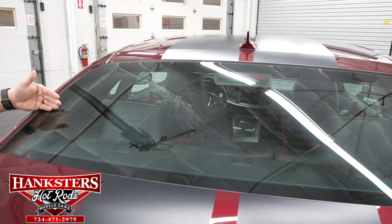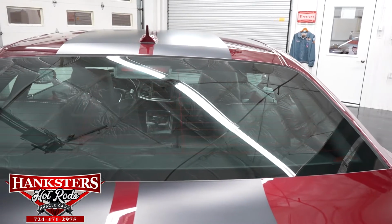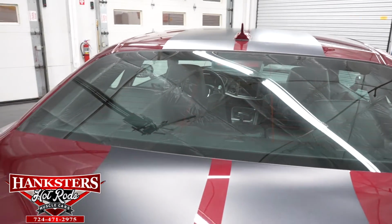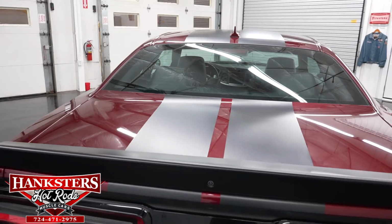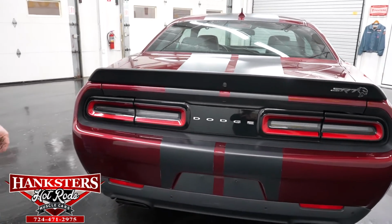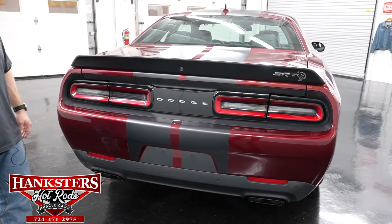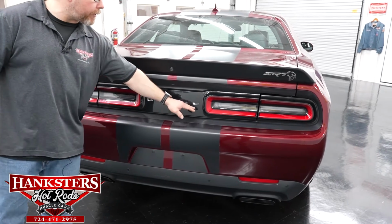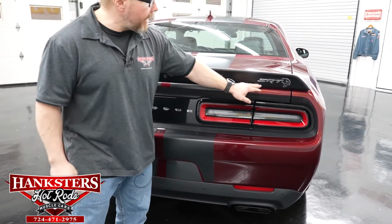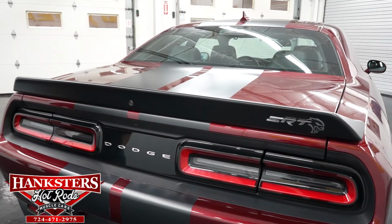Of course, you've got the climate controls inside. You have the rear defroster in your window, as almost all modern cars nowadays have. So again, you're never going to be fogged up. You can always use that defroster to take care of that. And back here at the rear of the car, of course, you've got the Dodge on the tail panel. You also have the SRT with the Hellcat badging here on your rear trunk spoiler.